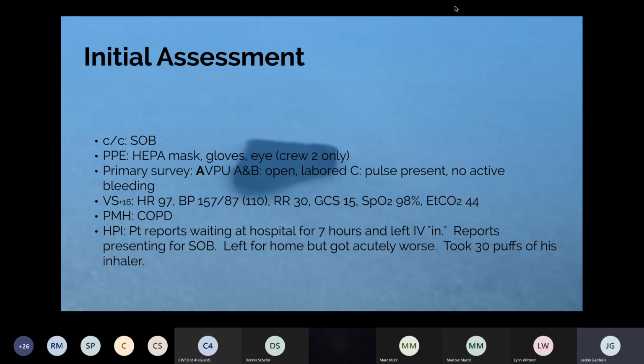They had drawn some blood work and an EKG, which were all normal for any of the clinicians on the call right now. So he had left. They couldn't find him after 2 hours of waiting in triage.